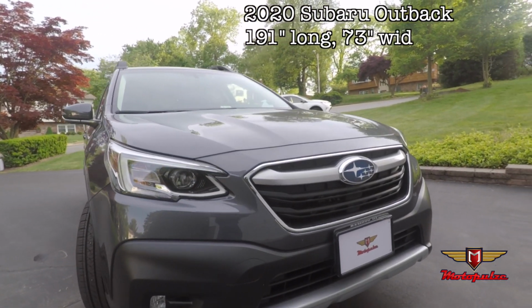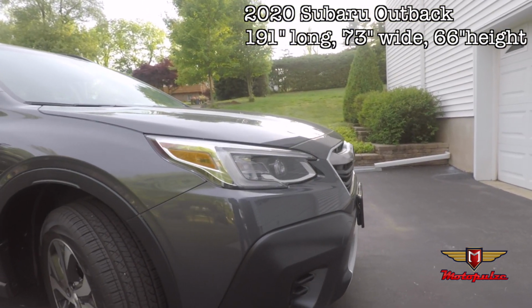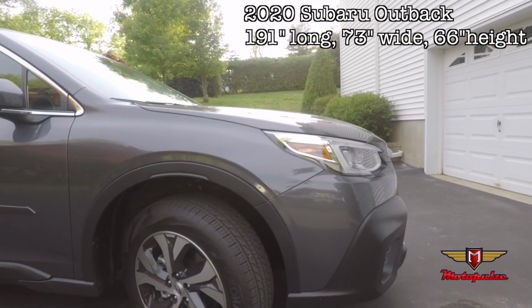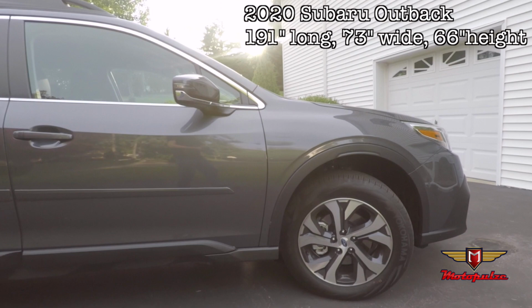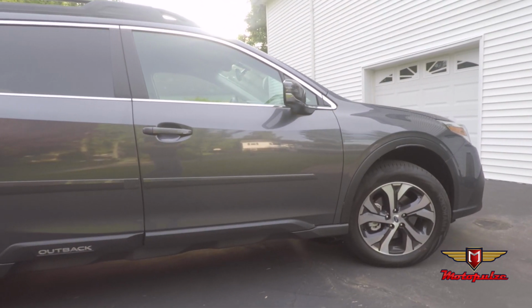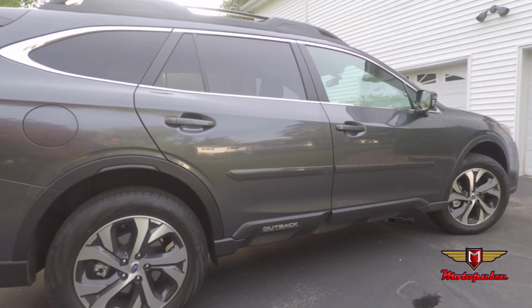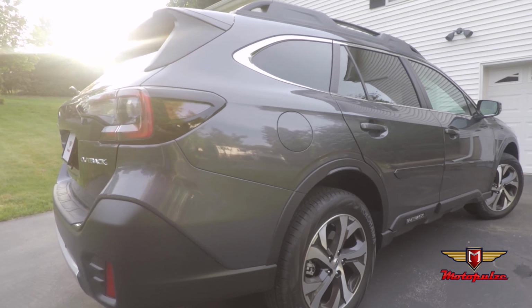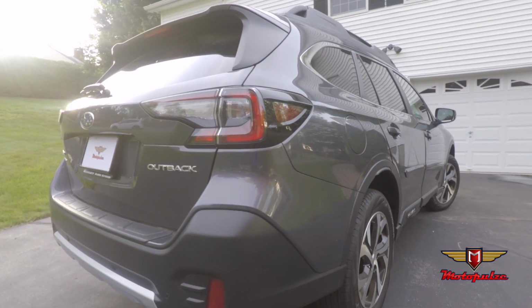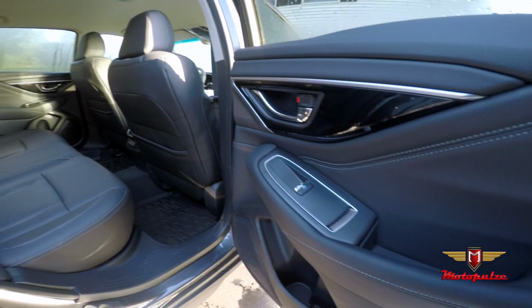This 5-seater Outback is now 191 inches long, 73 inches wide and 66 inches in height, making this wagon 1 inch longer and 1 inch wider compared to the previous generation model, making the interior cabin more spacious. This extra space goes to the second row, giving passengers extra room to stretch their legs.